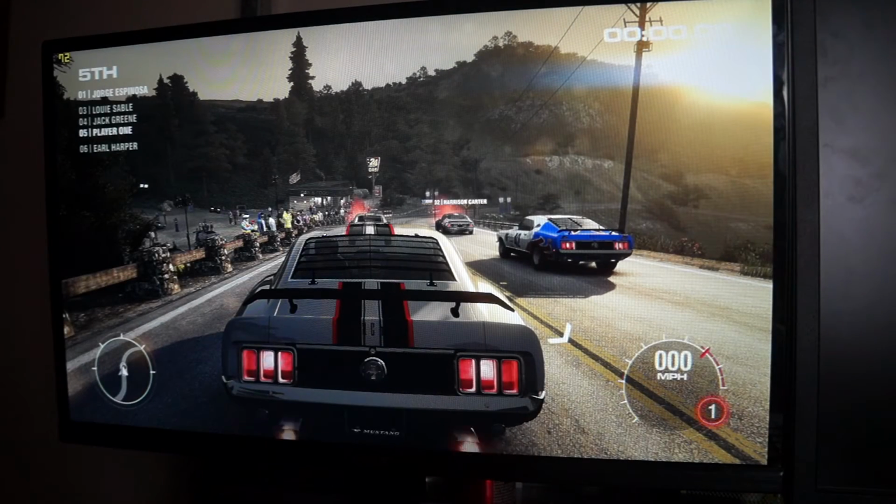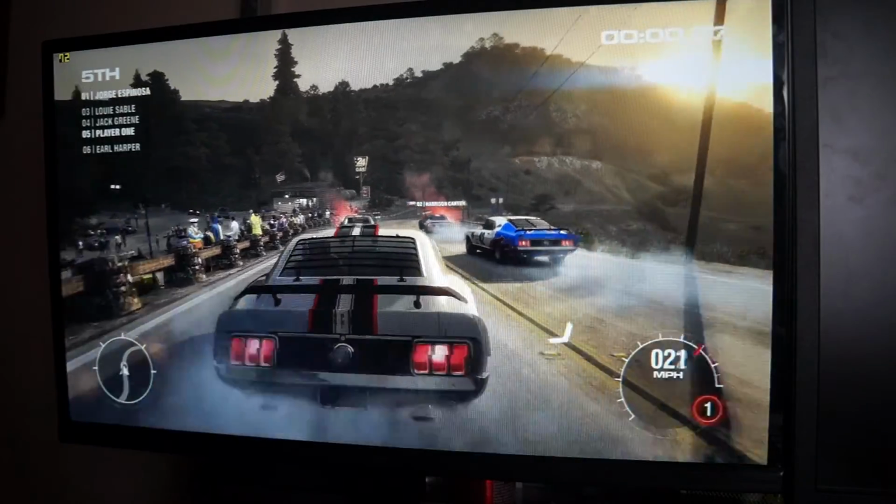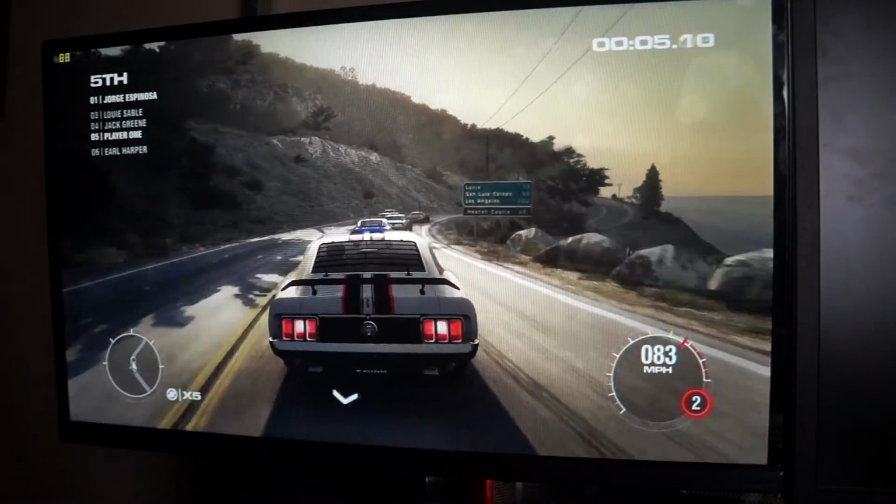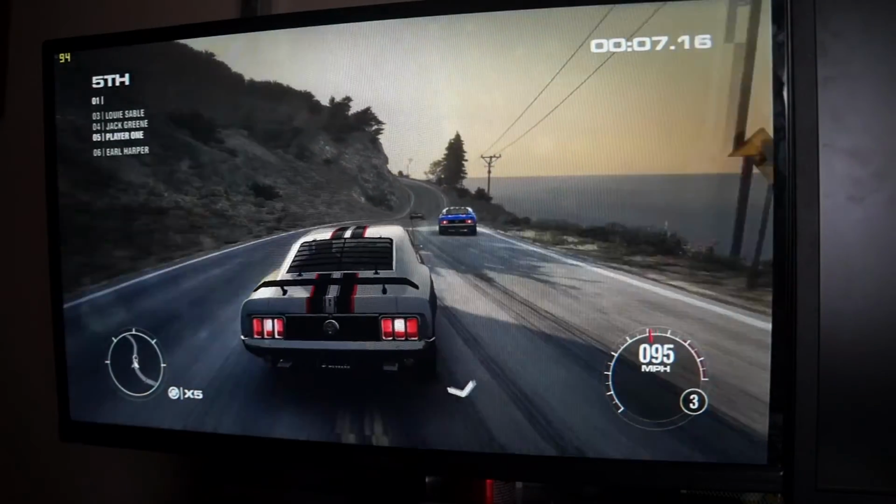Next up, I hopped into a game that can also be pretty taxing, Grid 2. After turning everything up, I was not able to drop anything below 60 frames per second. So I was able to play on high, and it actually worked pretty well. So it gets a pass on Grid 2.